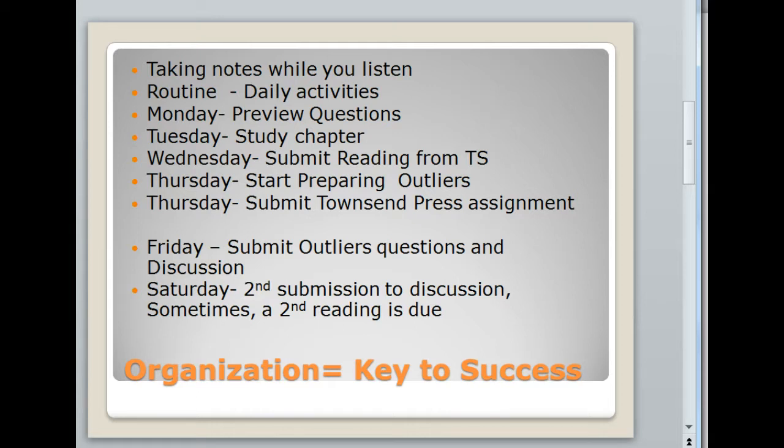Thursday, you can start preparing Outliers. I hope that you have read Outliers throughout the week, but you start preparing the questions for Outliers. And also on Thursday, you can submit the Townsend Press assignment. That's the online assignment. You just submit it online. You do not need to submit it here. I will go to Townsend and see your scores, and I record them here.